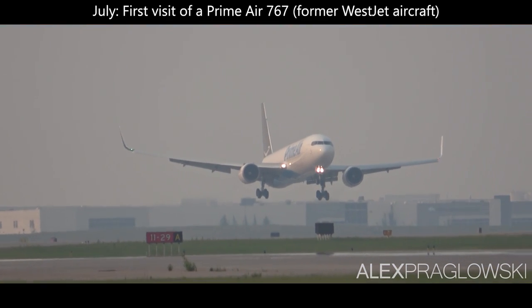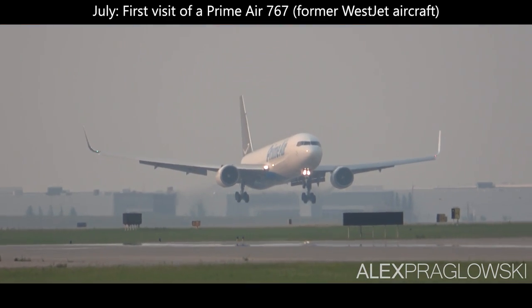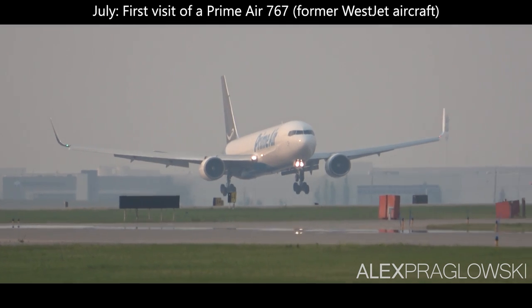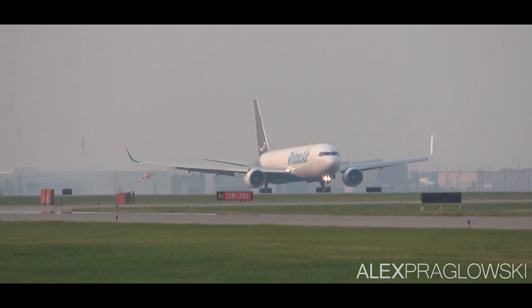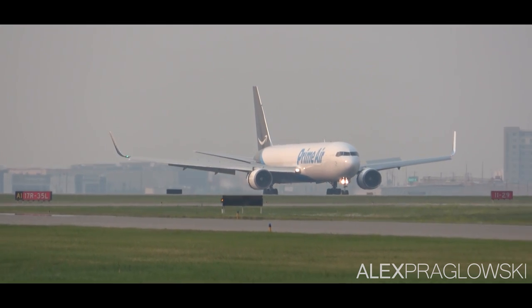In July, Cargojet Airways began operating two 767 freighters on behalf of Prime Air. This was the first visit of Prime Air to Calgary, though not the first visit for these exact airplanes, since they were former WestJet 767s.